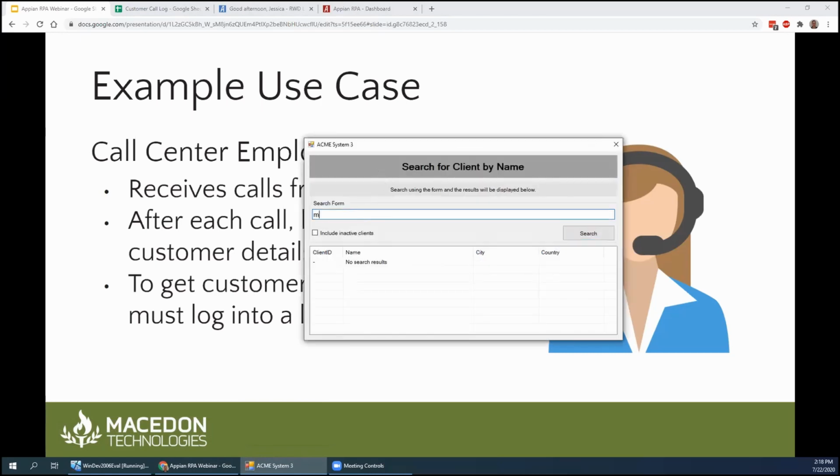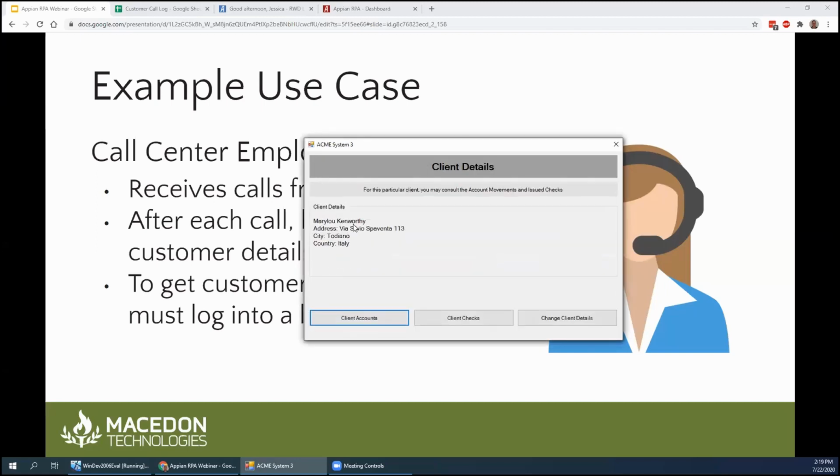In this example, let's say they just got a call from someone named Mary Lou. So let's check this box, search, and that will give us some of the information that we need for the spreadsheet. You can see the client ID here. But in order to get that full information, we would have to actually drill into that particular entry.